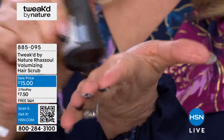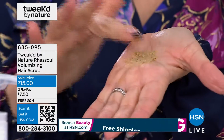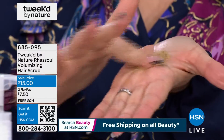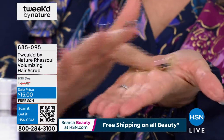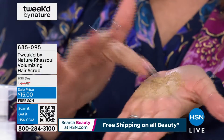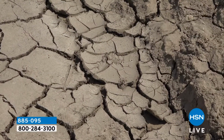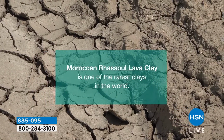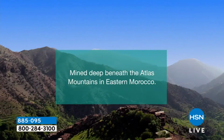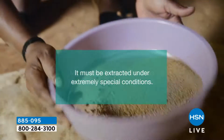Let me show you the consistency of this. It comes out and it has like texture to it. It's like an oatmeal paste. Like a paste. Do you see that? And then when you add water to it, it really gets in your scalp. It feels like tingly, like a scalp massage. If you've ever gone to a salon and had a scalp massage, it is a delightful thing to have done. Well, this is that and then some.